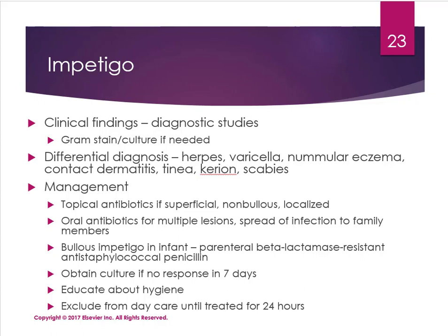Management includes topical antibiotics if superficial, non-bullous, and localized. Oral antibiotics may be needed for multiple lesions or spread of infection to family members. Topical treatment alone may include bacitracin, polymyxin B, or neomycin, but there's been increasing resistance to traditional topical antibiotics, so mupirocin and retapamulin are considered better choices for topicals.